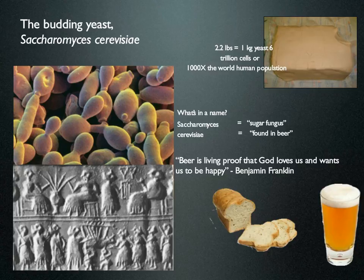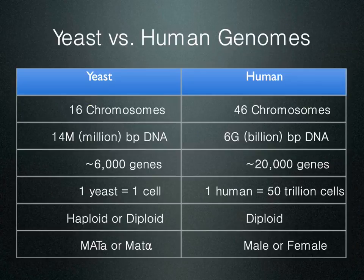I would like to tell you a little bit about the relationship between yeast and the human genome. Yeast is one of the simplest eukaryote genomes. Yeast has 16 chromosomes and human has 46 chromosomes. Yeast has 14 million base pair of DNA and human has 6 billion base pair of DNA. And yeast has 6,000 genes compared with 20,000 genes of a human. It's important, we're going to get back to the point of 6,000 genes in the yeast.